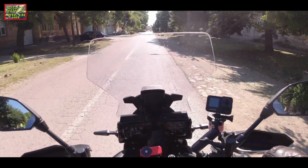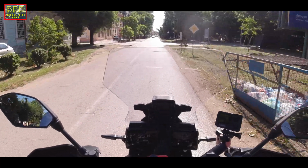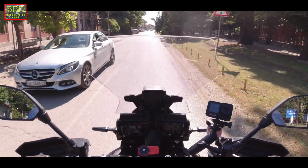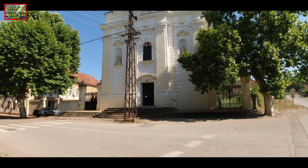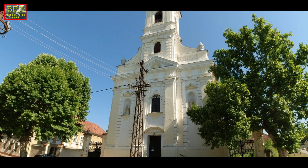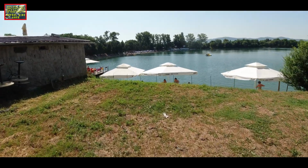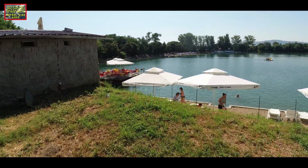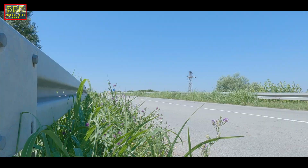Croats, Slovaks, Hungarians, Serbs are dominating in numbers. This is true, but also Roma people and even Russians and so on. I think that this one is quite big and looks well preserved. This is one of the 7 lakes in Bela Crkva, guys, and this one is called the main lake.